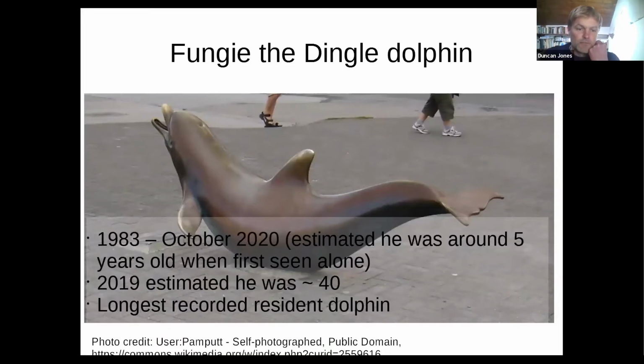So the longest lived social solitary dolphin was Fungi, and he disappeared in October 2020 at the same time as Danny, actually. Interestingly, when he turned up in 1983, they estimated he was around 5 years old, and then they estimated in 2019 that he was 40. So he seemed to be able to live his whole life as a social solitary dolphin without too much impact on his health or on his situation. There probably were disturbance issues and so on, and it's thought that he died of old age.